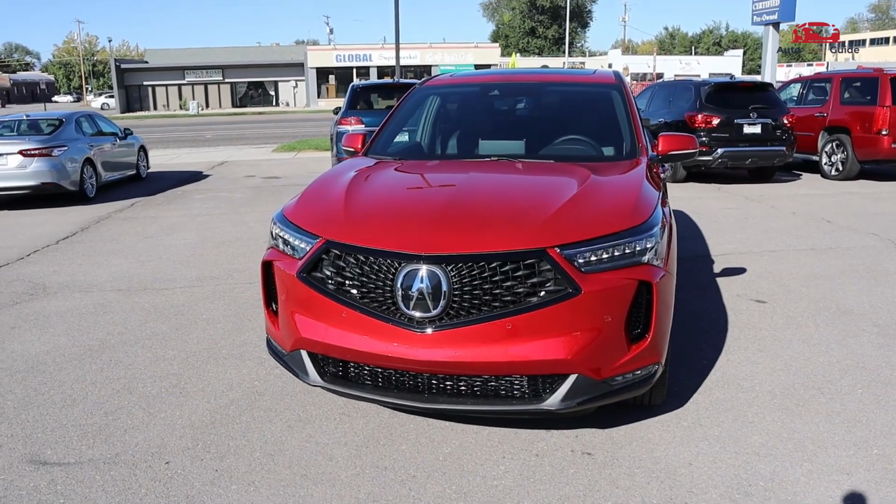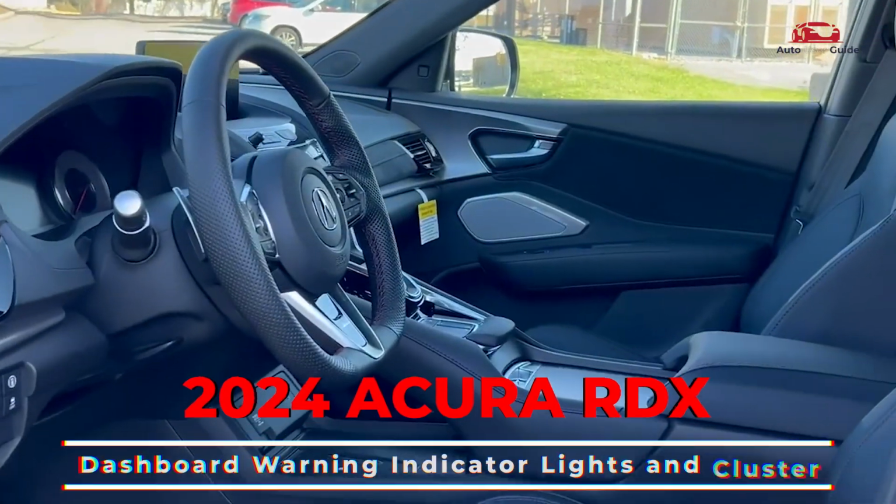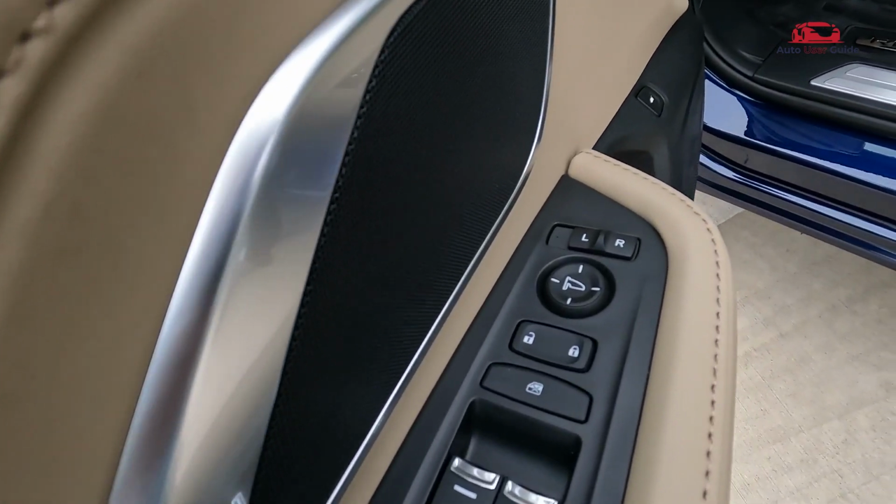Are you curious about the warning indicators and cluster display on the 2024 Acura RDX? How can these symbols enhance your driving experience? This guide will break it all down for you.